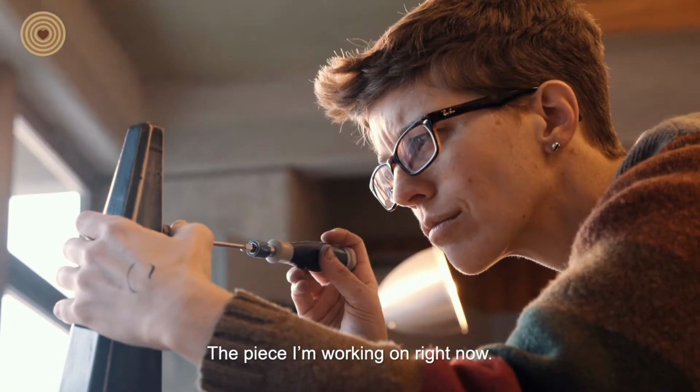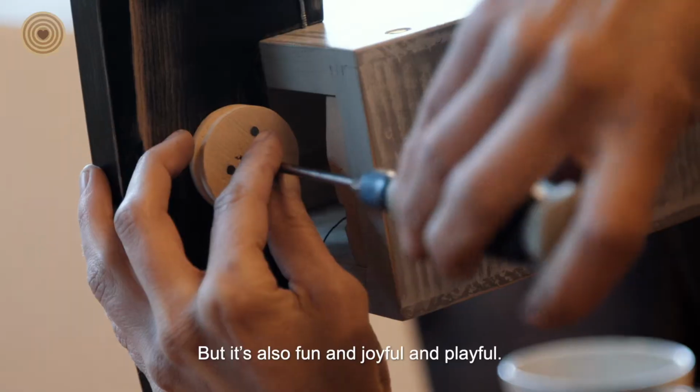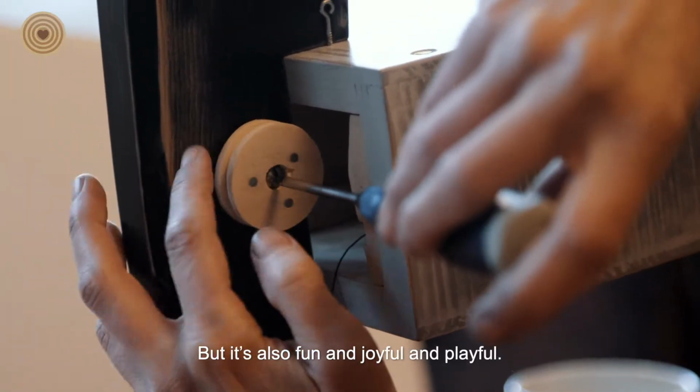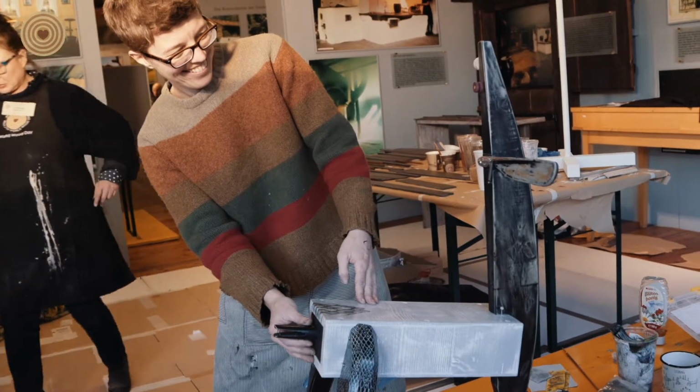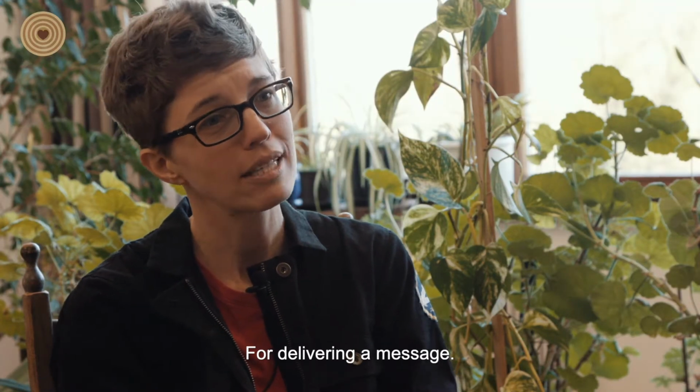The piece I'm working on right now, maybe it's a little scary, a little bit like a monster, just a little bit, but it's also fun and joyful and playful. Maybe the joy is like a vehicle for delivering a message.